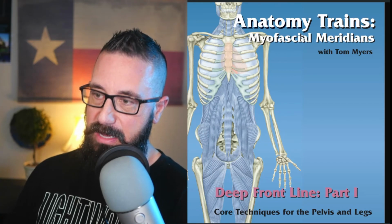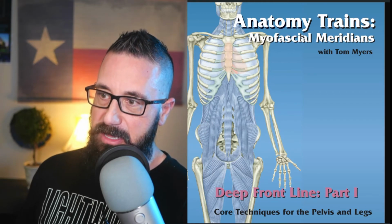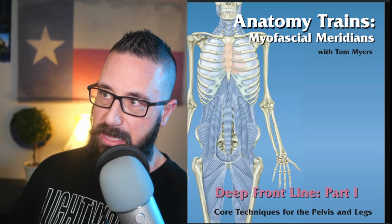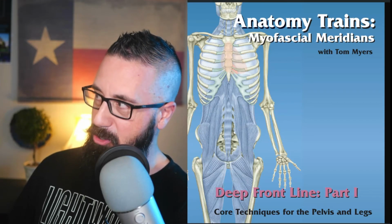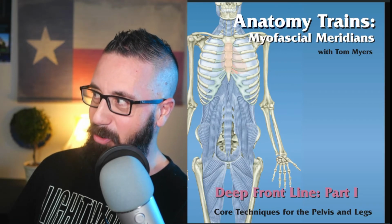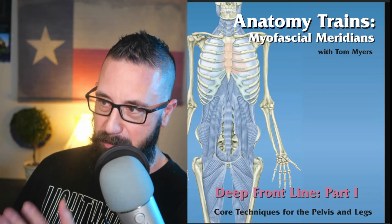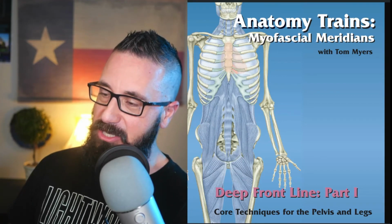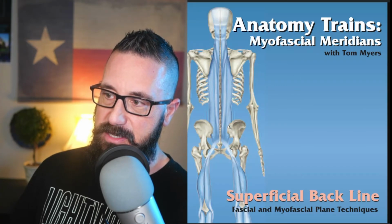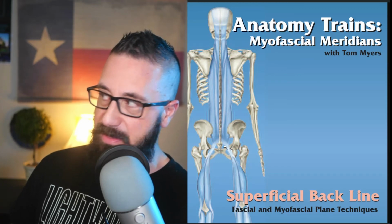The deep front line is basically the fascia that runs literally from head to toe. You can see here, this is from the book Anatomy Trains, where my wife studied with Dr. Bo. When he was at our clinic, he said, you need to read this book, you need to take this course as part of your medical massage therapy training. She purchased these books, she read them, and it's fascinating information. This is the superficial back line, and you can see it goes head to toe. And this is fascia.